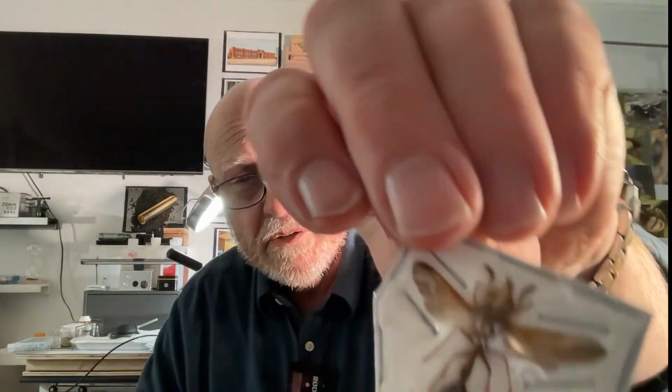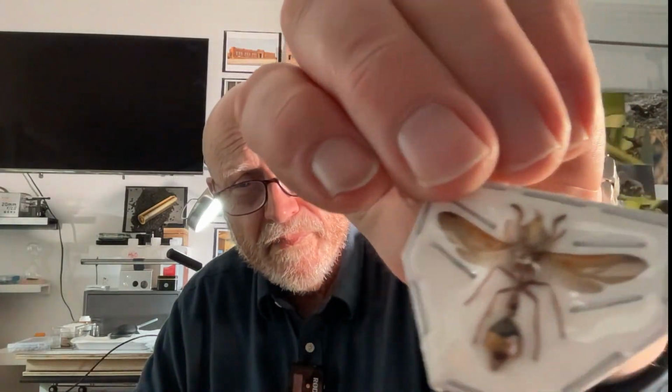Teeny tiny and in terrible shape. He's going to be tough. Another beauty of a delta wasp. I wouldn't want to be swatting those off while I was eating my breakfast.